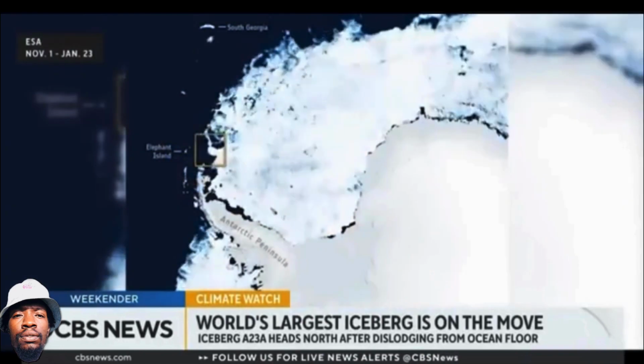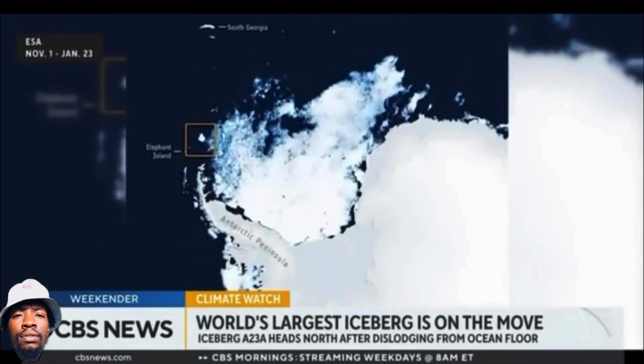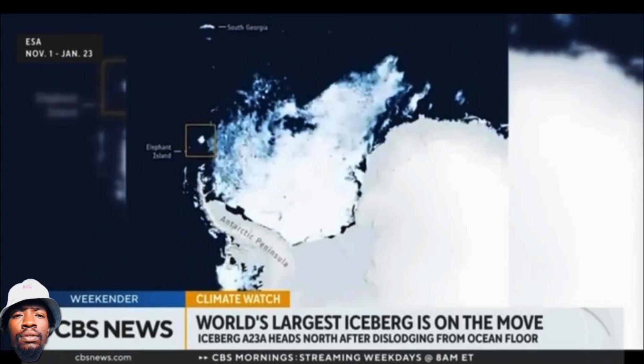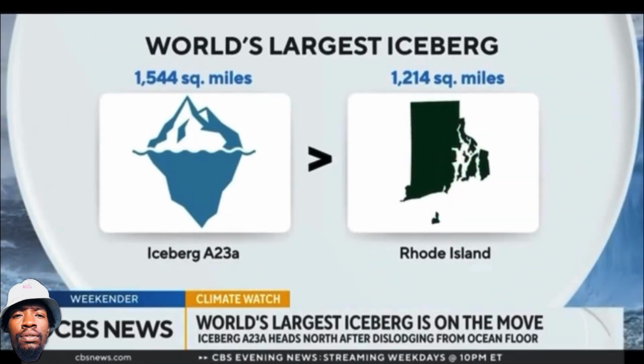Antarctica's iceberg A23A had been stuck to the ocean floor for decades, but it broke free last November. Satellite imagery from recent months shows it gradually heading north towards open water. The size is enormous, with a surface area of about 1,500 square miles. Iceberg A23A is larger than the state of Rhode Island.